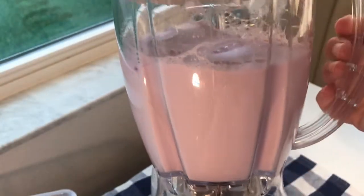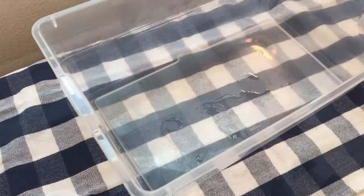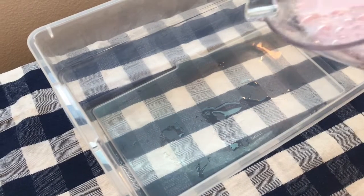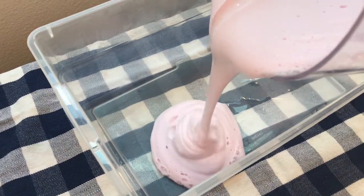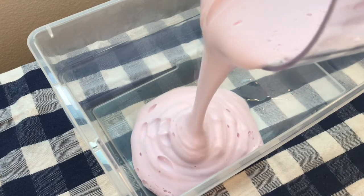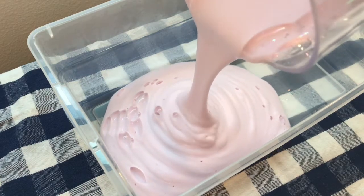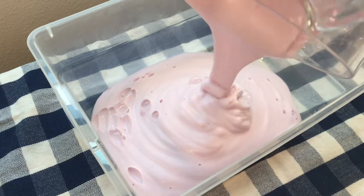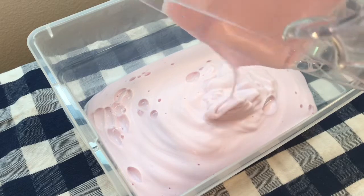Look at all of that bubble foam. I'm gonna pour it out into a container right now. Are you ready for this? Watch. Look at that bubble foam. Bubbles and water in a blender make bubble foam. Look at how thick and fun that is.